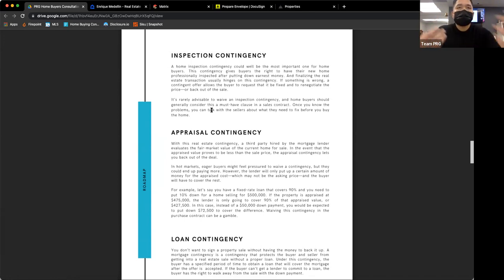I always use examples because it's hard to explain with definitions and stuff. For example, Mr. Buyer, say we're looking to buy a property that doesn't have any inspections. We don't know, other than what we see with our eyes, what other repairs are needed for the home. So I would advise you to put in place an inspection contingency of maybe around 10 days, right?